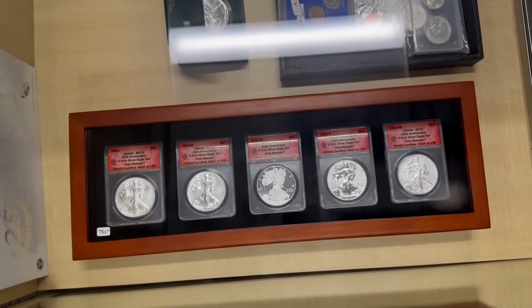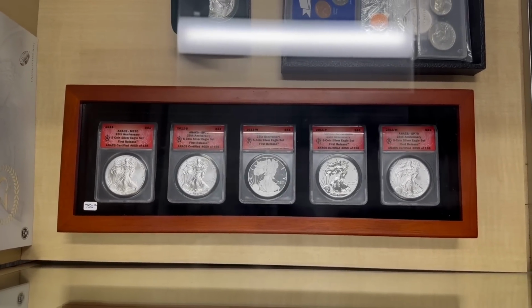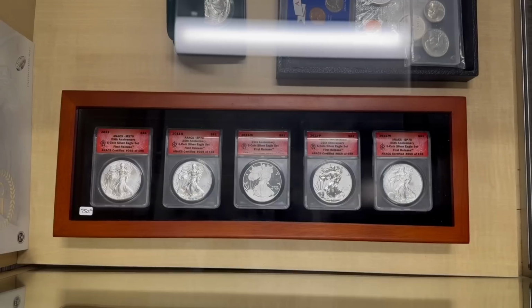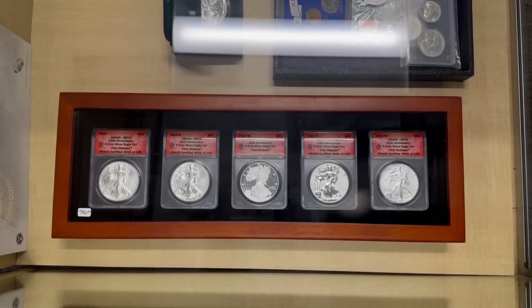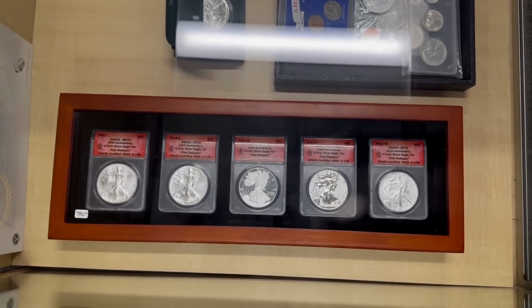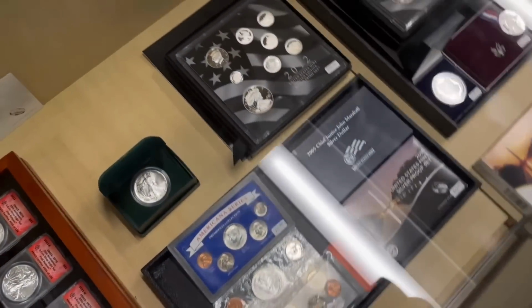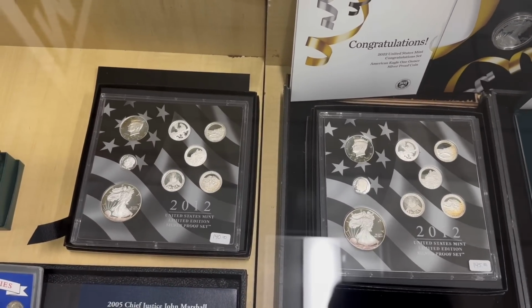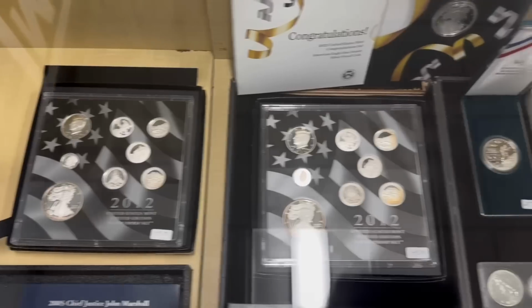I have this really nice 5-coin American Silver Eagle set from 2011, all certified in either proof or mint state 70 Silver Eagles as part of the 25th anniversary set. Got some different silver proof sets here. Those are the limited edition ones that include the proof Silver Eagles.